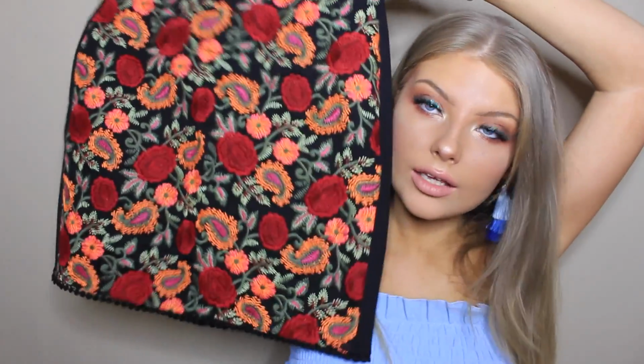The next thing I got is this 2-piece set, and the skirt is a decent length, which I'm excited about. So it's like this, and it's just patterned, like embroidery, but this top really steals the show and puts it together. This is the top. It's like this, and then the sleeves. I didn't think this would fit well, but it is perfect.